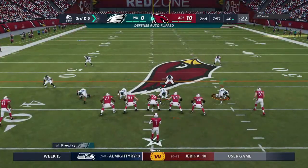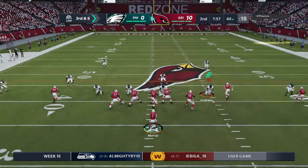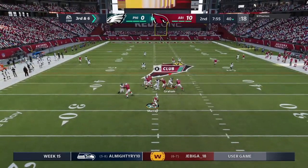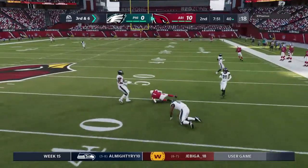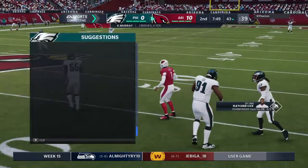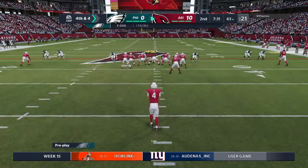The Cardinals on 3rd down, just 1 for 3 thus far. This will be 3rd and 6. Shotgun now for Murray. Flushed out right. He can run for it, and he will. And he'll get up to the 43-yard line. The decision to tuck and run gets him 3, but that's not enough.